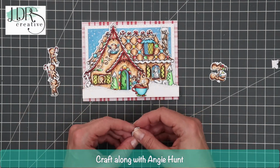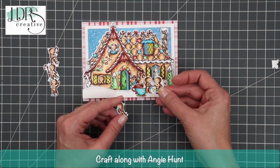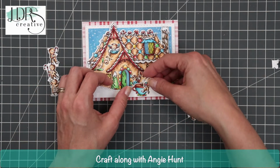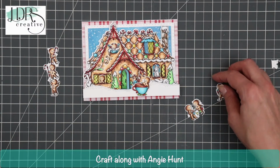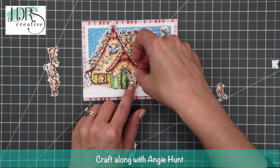So cute. I need somebody in there. I may have to cut these guys apart. We'll see. I kind of want, you know what? I'm going to put, oh, wait a minute. What can I do? I could have them like this.